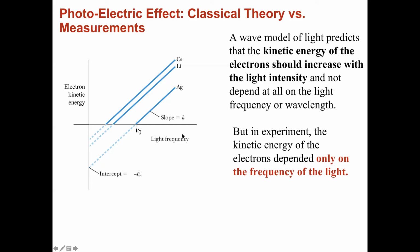On the x-axis, we have the frequency of the light. So what we see is that no matter the metal, whether it's lithium or silver, at low frequencies there are points where no electrons are emitted. So the electrons come out with zero kinetic energy at best. Those would be points in this region.